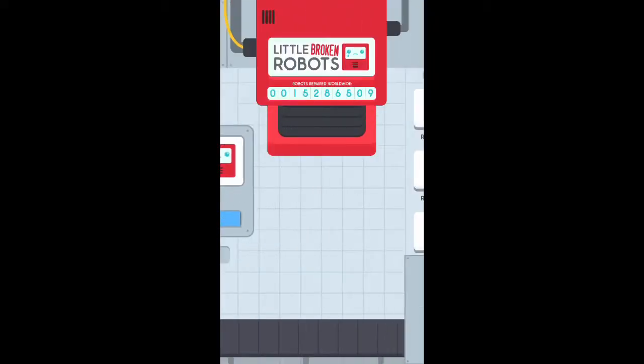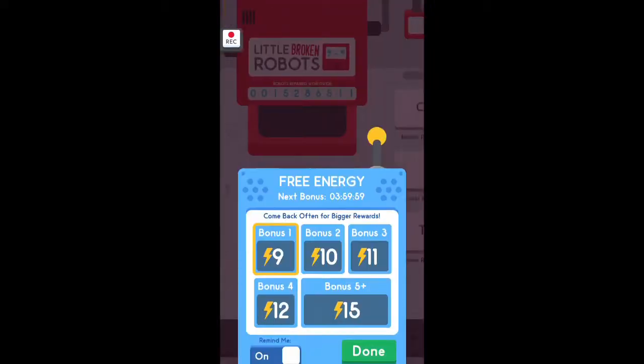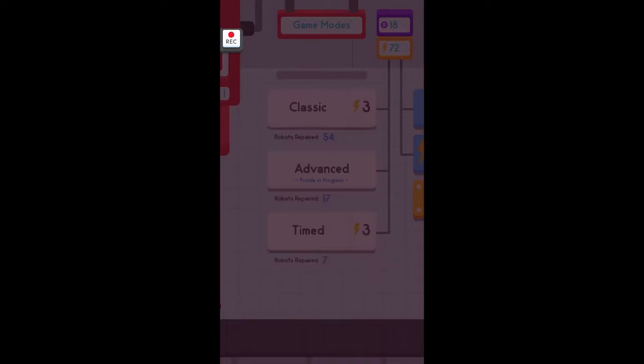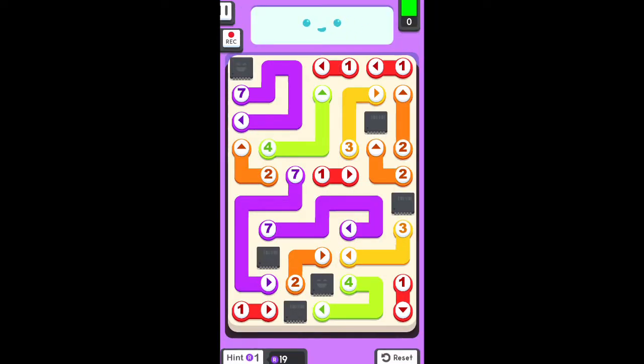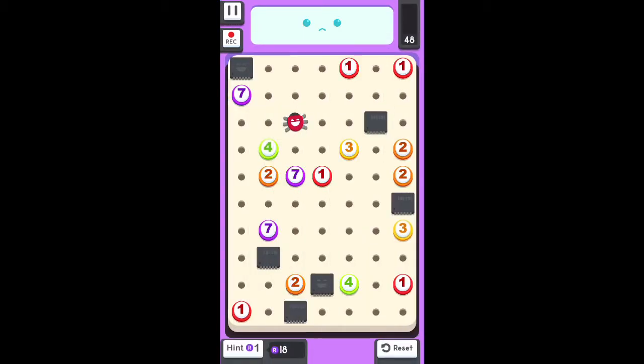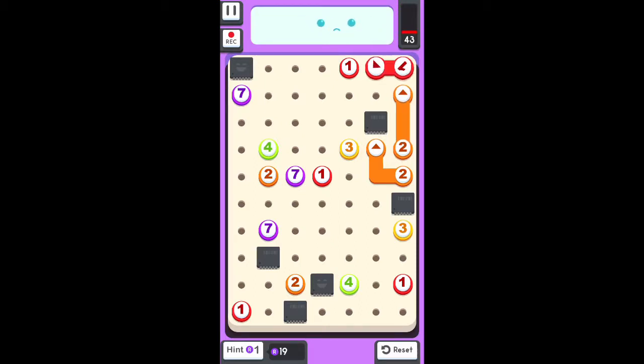The first game is called Little Broken Robots. It's a free game where you fix, of course, little broken robots. You get a robot, open it up, and you fix it. Simple, right? There's a grid like a board, and inside are multiple dots with numbers on them. The number signifies how many spaces the wire can cover. To complete the puzzle and fix the robot, you must fill the entire board, making sure all wires can be fully placed.